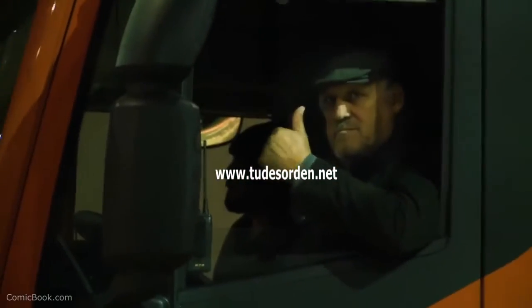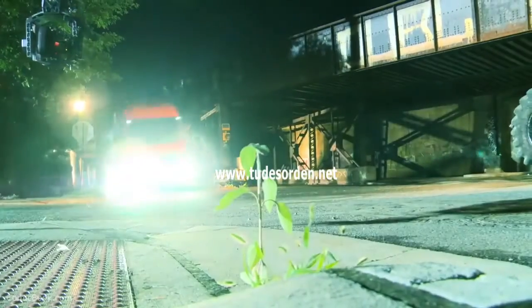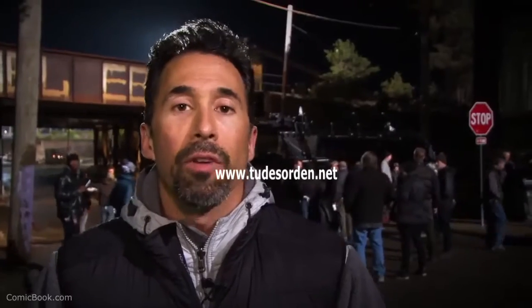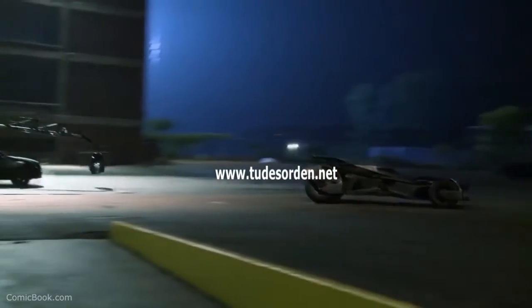Driving the semi is Gene Hartline, who is a genius. He's an inspiration to watch. He keeps inspiring us every time he whips it around like it's a little Fiat or something. Mike Justice has been doing a phenomenal job driving the Batmobile. It's a really fun car to drive. It drifts around. It's got plenty of horsepower.